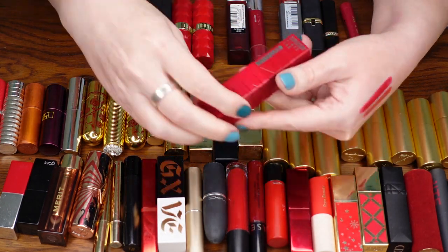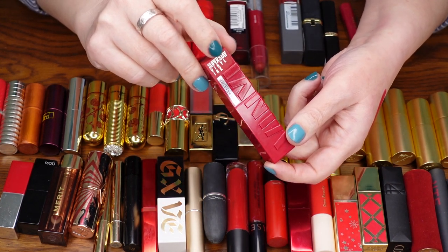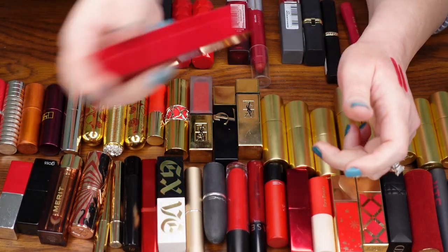Here's one though that I don't think I'm gonna stay. I know so many people love this. I kept the one that I have in the nude, but this one here is so pretty. It's called Wicked. But okay, you gotta shake it first.